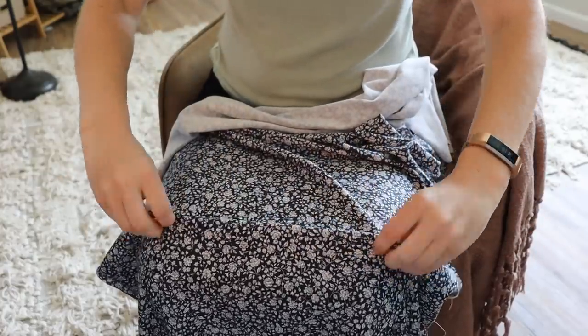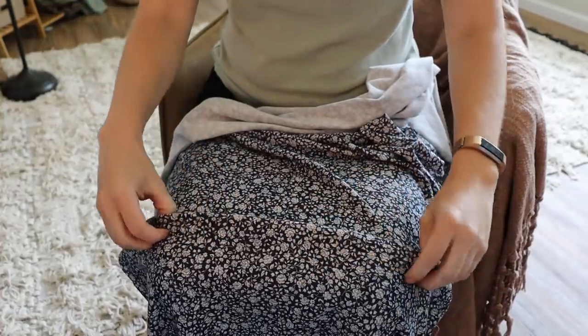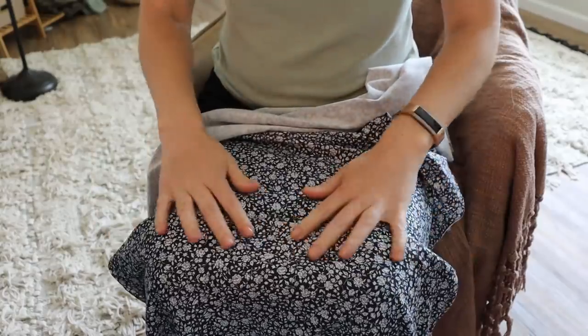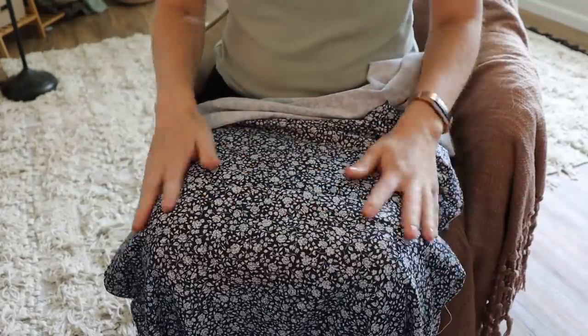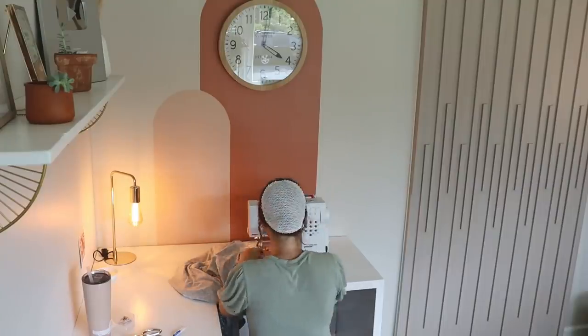I don't think it's gonna have the same effect as it did with the solid gray fabric because it's so busy. But I still like the little detail and I think I'm going to do it anyway, even if it might not be super noticeable. I'll know it's there. So that's what counts, right?